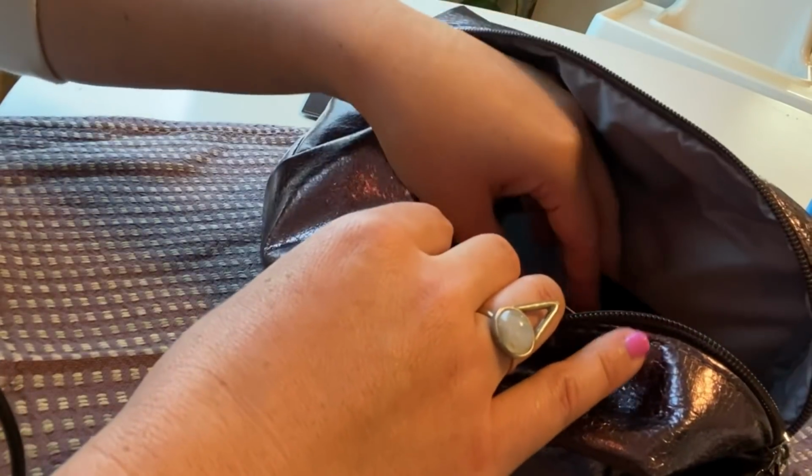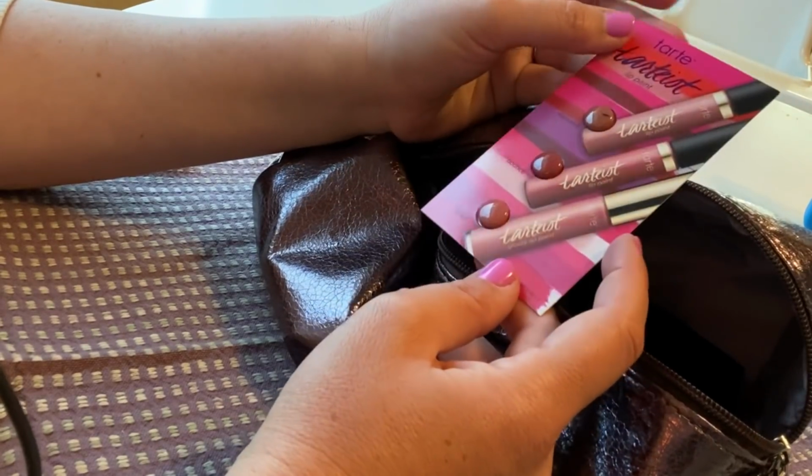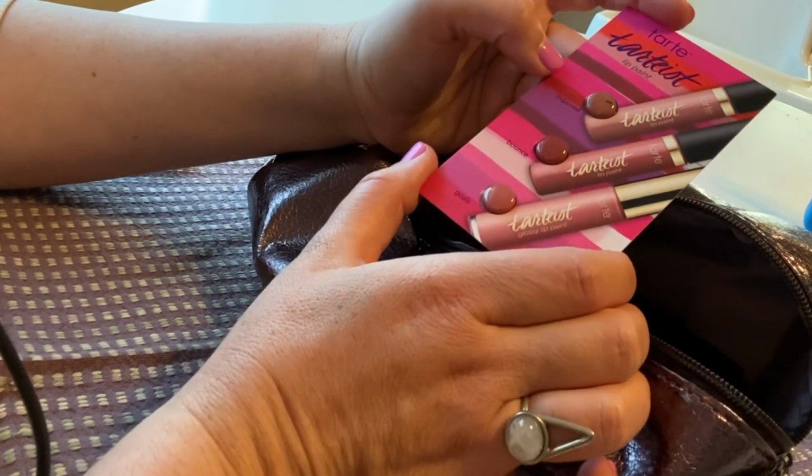What else? We have some Tarteist lip paint. These are really nice shades.